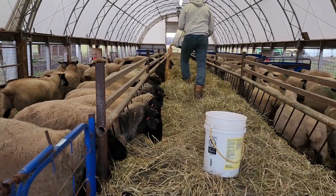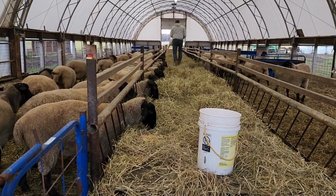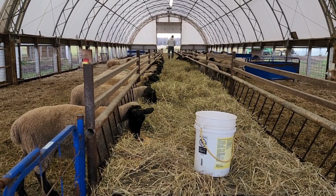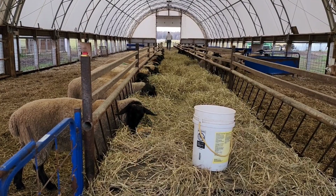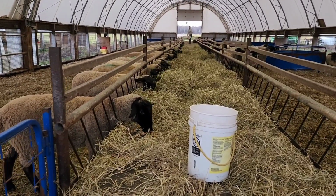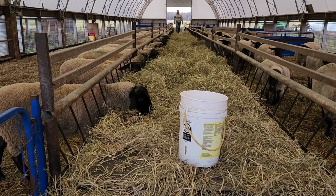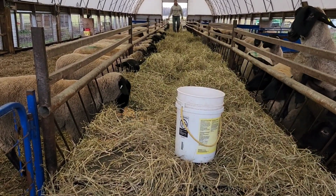So it's pretty well the same routine as the morning. If they had eaten all their hay, we would have fed hay as well. But normally we feed hay in the morning and it lasts them all day, and we don't feed them again until the following morning. But the grain, like I say, we cut the ration in half, and we feed half now and half in the morning. That way they aren't gorging.